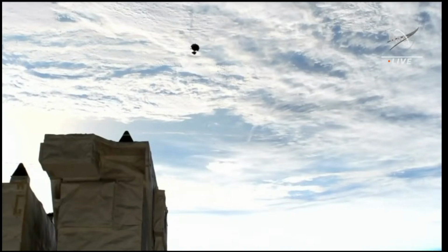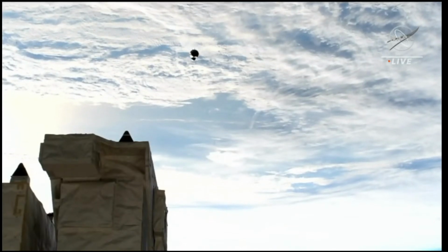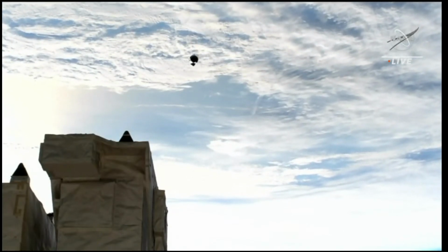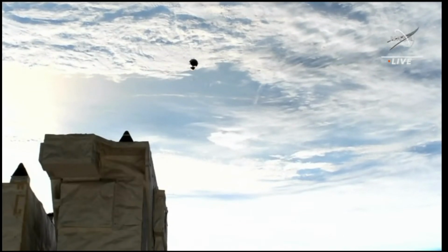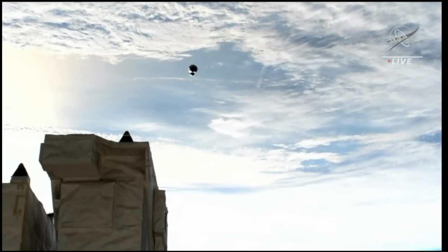And now you can kind of see how Dragon is swinging up to be in front of the station, because now you can see a portion of the space station in the view. That's right, these cameras on the truss segment of the International Space Station, so these cameras likely on the nadir side of the truss segment.